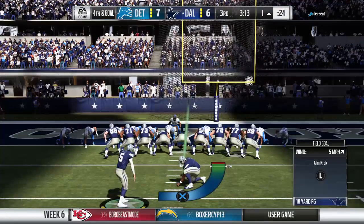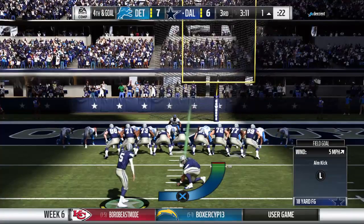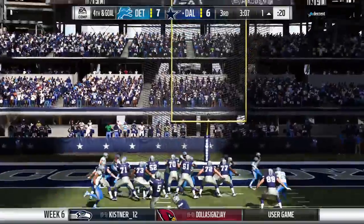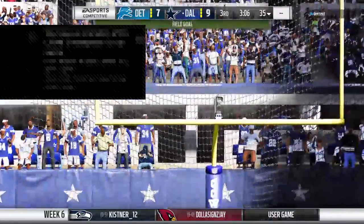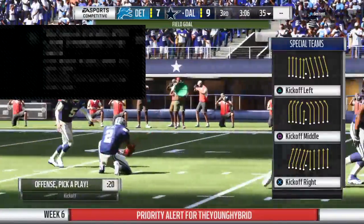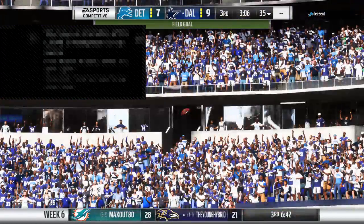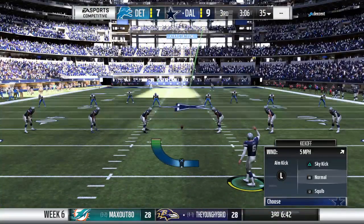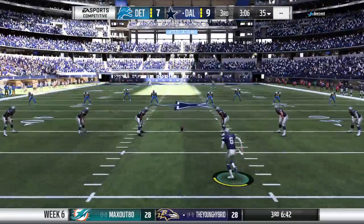How about a tip of the cap to the defense? They're working against a very mobile quarterback, but all day long they've kept him under wraps. And on that play, they held him to a short gain. And Bailey able to knock it through. And they jump back in front here. It's 9-7. They took it all the way to the 1, but in the end, opt for 3.